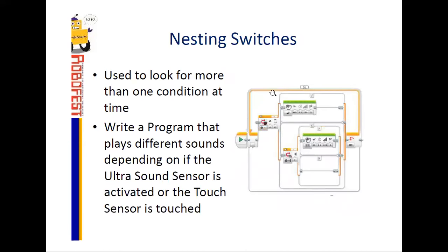Okay, what I would like to talk about though is nesting switches. And nesting basically means something like this. You have one switch and then you have another switch inside a switch. And what that allows you to do is look for multiple conditions at the same time, or virtually the same time.